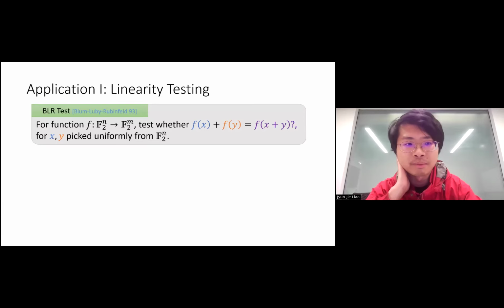Okay, and the most classic application of PFR in TCS is probably for linearity testing.